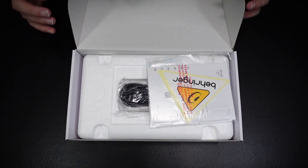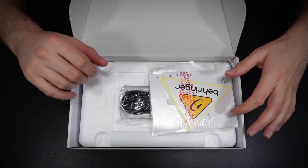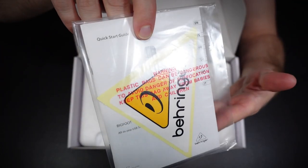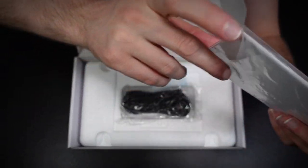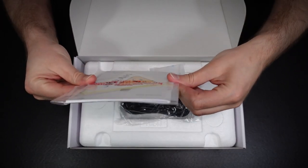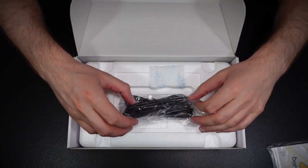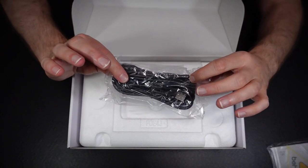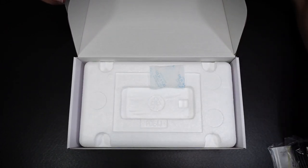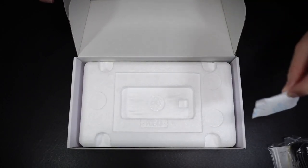Okay, so here, as you can see, we've got the goods. We've got a Behringer sticker along with a user guide, looks like. USB cable. Take a look at those again in a second. Closer look. Silica desiccant. Do not eat. Classic.